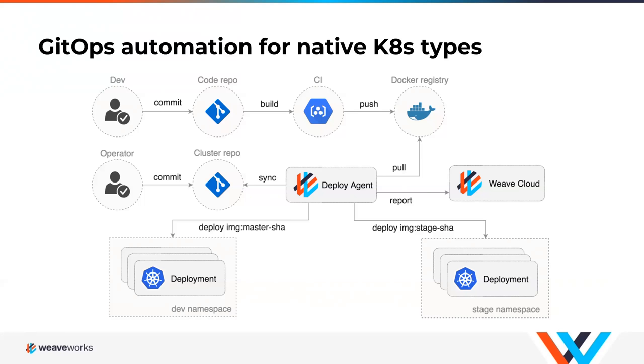Every change that the deploy engine does to your cluster, or any kind of change that happens in your cluster that the deployment agent discovers and undoes, any kind of change will be reported to Weavecloud, where you can see it. And Weavecloud from there, using Prometheus Alert Manager, can push all these alerts to email, Slack, and other SRE tools, like PagerDuty, for example.